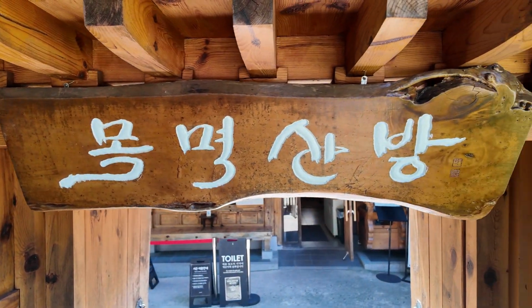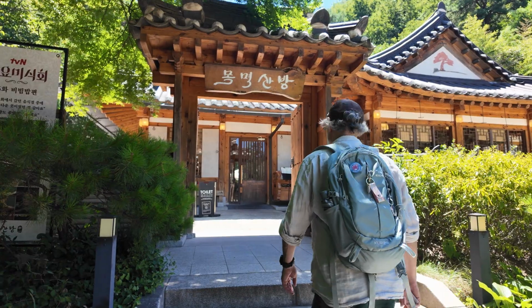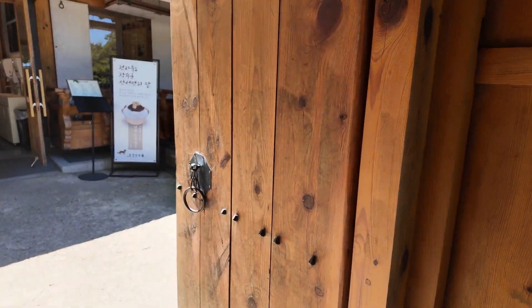All right, we're at MokMaekSanBang. We're here for some traditional Korean bibimbap, a classic. Let's go check it out.